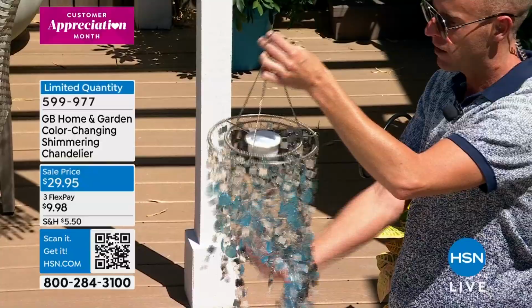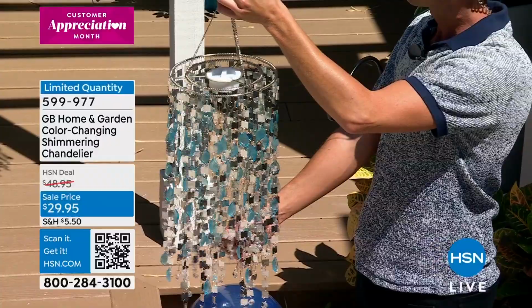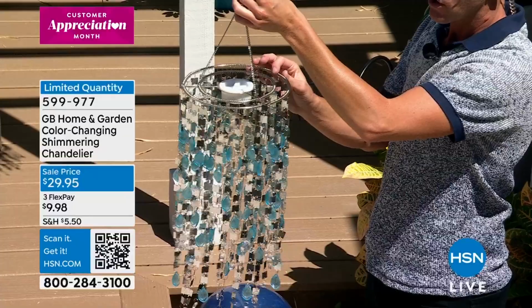I love the fact that there's no assembly. Sometimes when I look at something like that, I think that's great, but it's gonna take me days to put that together. No, it comes flat packed. And the reflective feature in this is really what makes this different from other chandeliers that maybe you see out there. That's what makes it look so realistic and so elegant. There is a reflective feature to this.